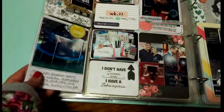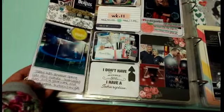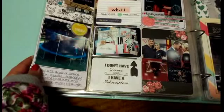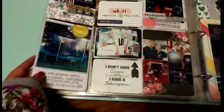Spring is here, and my husband decided to put the trampoline back up in our backyard. So that is them enjoying the trampoline outside.